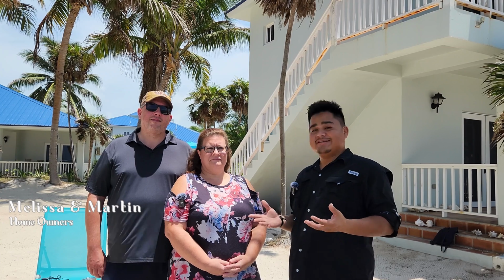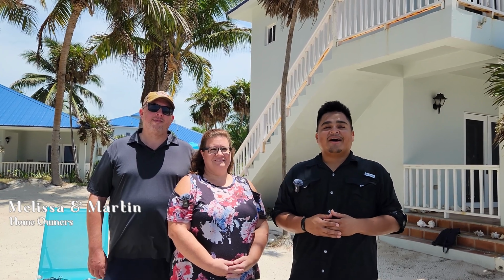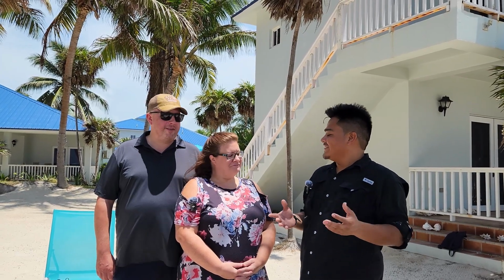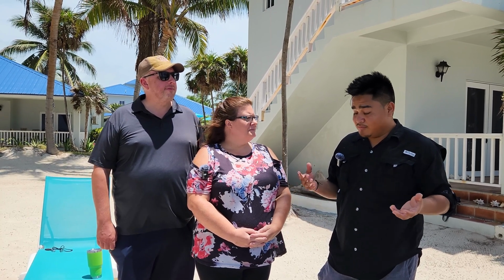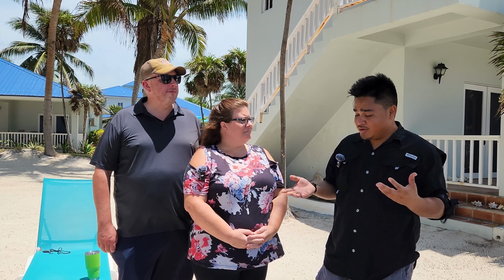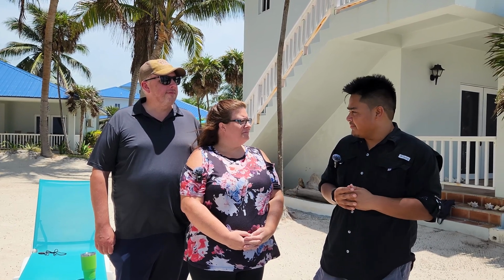We are here with Mr. Martin and Miss Missy. They have decided to make Sapphire Beach their second home, their home away from home, right, guys? How does it feel being this far out of town? Do you sometimes feel like you would like to be closer to town, or there are things that you find yourself lacking being up here?